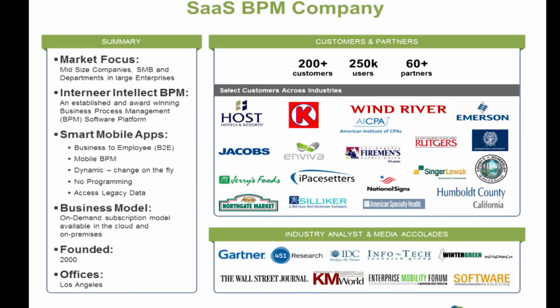Our software is designed to be very rapid to adopt, very easy to learn and implement, especially if you have a very small IT or no IT at all. So there's no programming involved in the process. And what I'm going to show you today is essentially a little bit of how it works. There's a listing of some of our clients there that you see. We have implementations ranging from 25 seats all the way to 30,000 seats with larger enterprises.